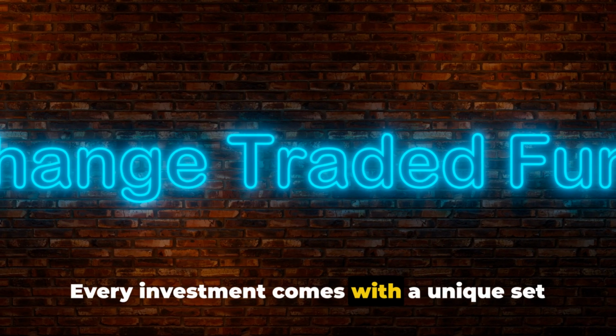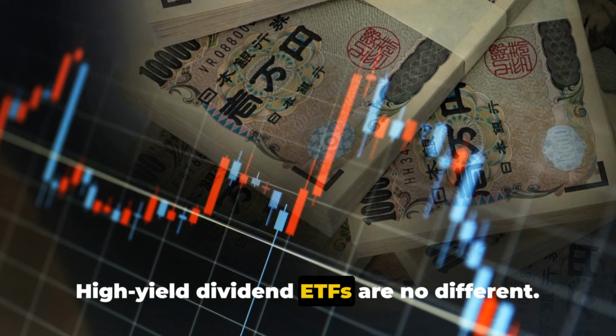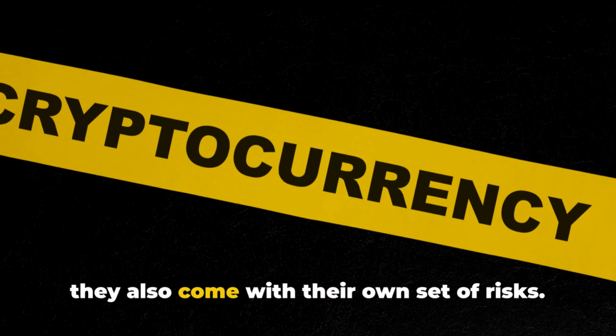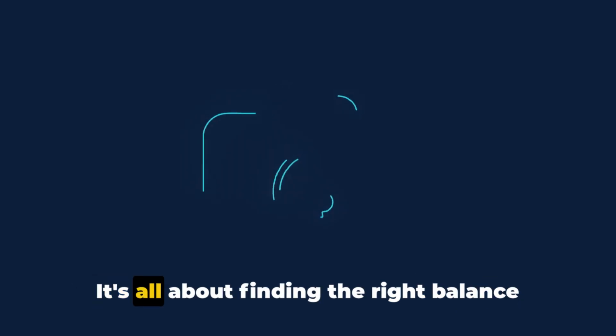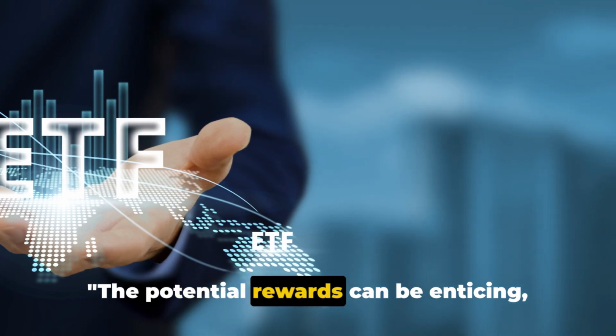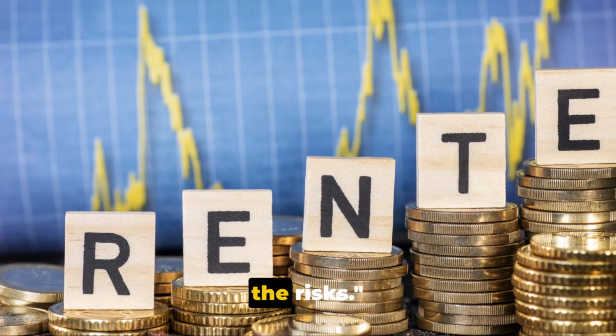Every investment comes with a unique set of risks and rewards. High-yield dividend ETFs are no different. They can offer substantial rewards, but they also come with their own set of risks. It's all about finding the right balance for your investment portfolio. The potential rewards can be enticing, but it's crucial to balance them against the risks.